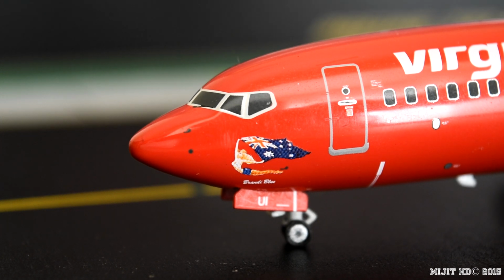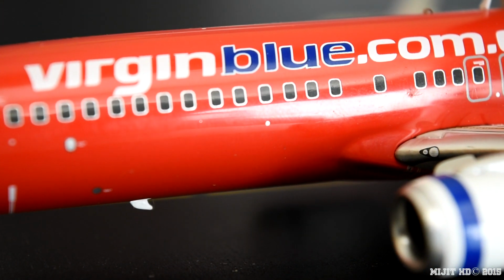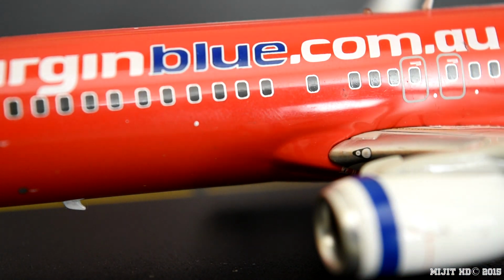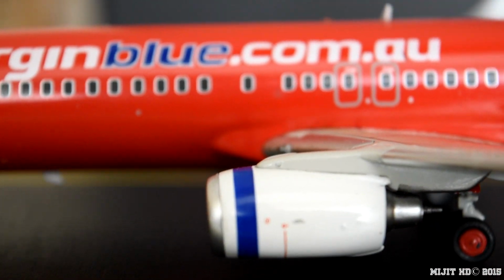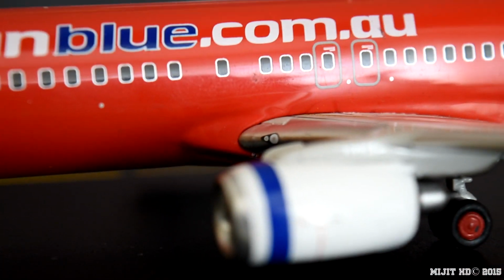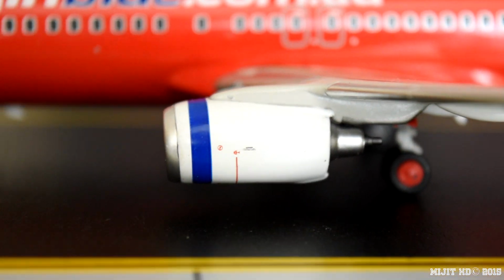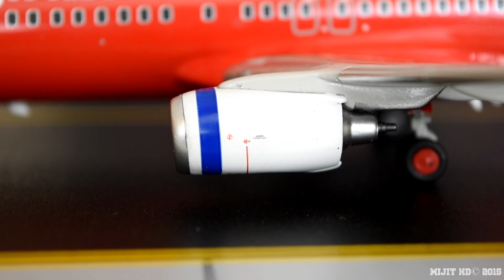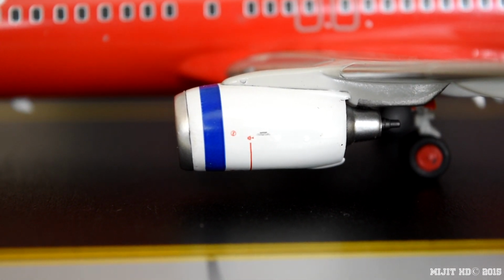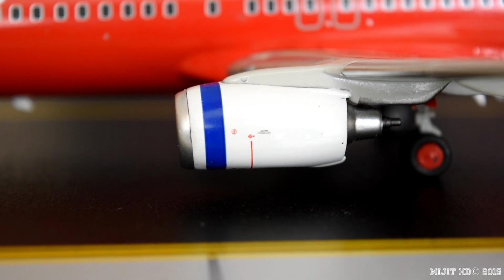Registration, part of the registration number on the gear door there. Virgin Blue titles, virginblue.com.au, so they used to have their website across the fuselage. Also the inboard landing light there, and the awesome CFMI CFM56-7B26 engine. If you didn't know, CFM International is a joint venture between GE and SNECMA.